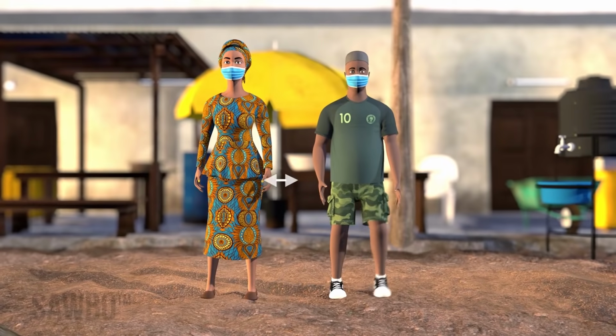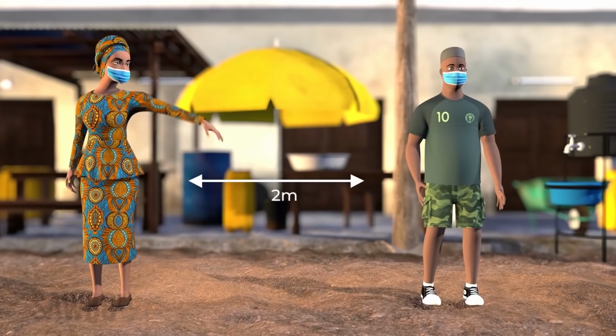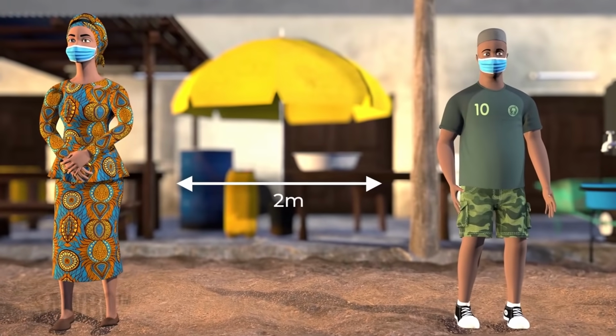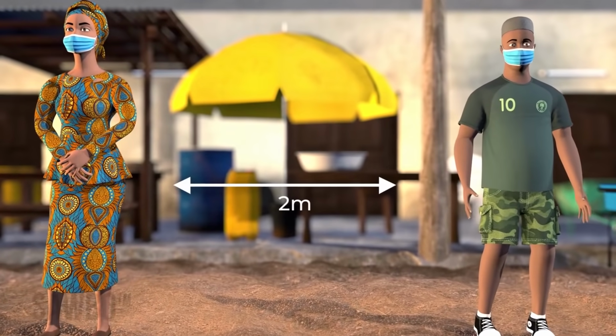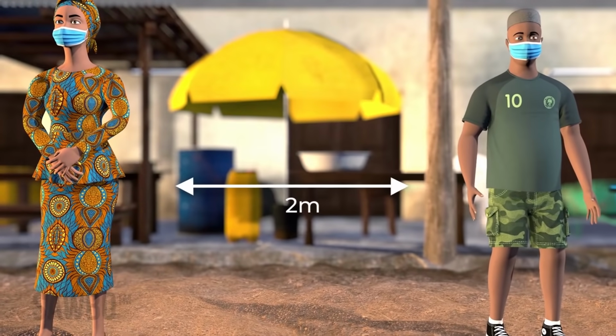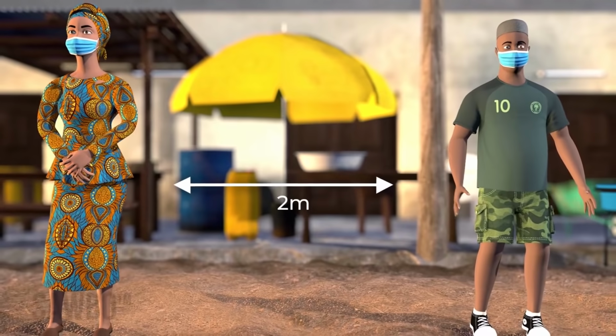Third, distance yourself from others not part of your household by 2 meters, which is a bit more than 2 arms length, or by the distance recommended by your local authorities. This distance can reduce exposure to coronavirus droplets in the air from infected people.